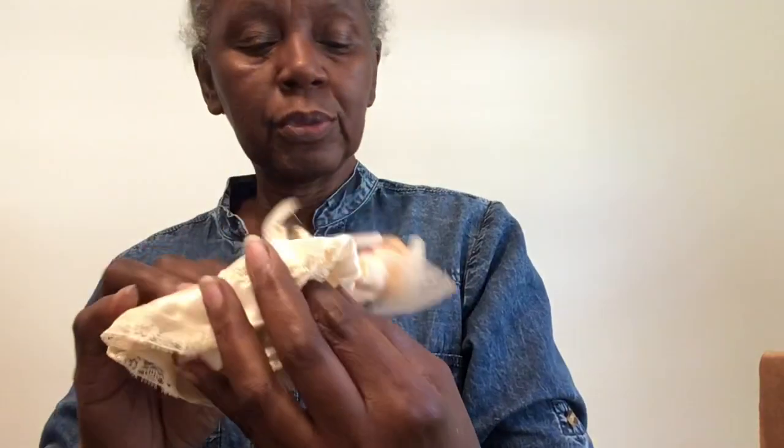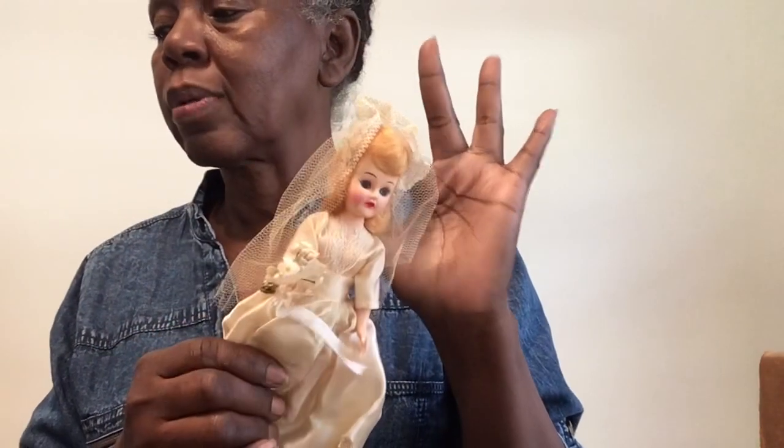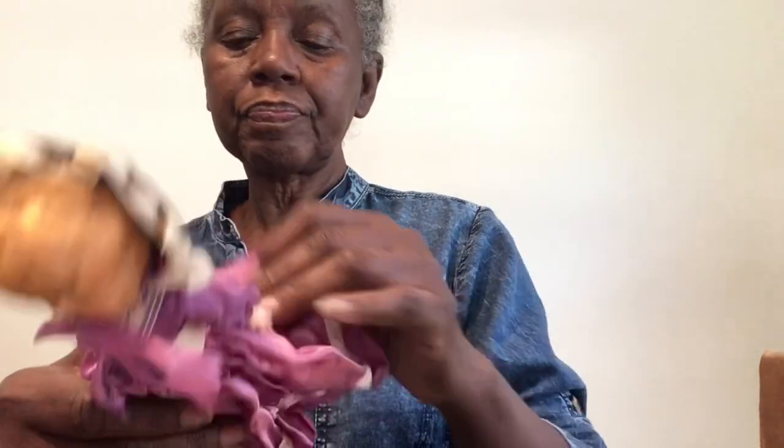Some more of the little souvenir dolls. Like I said, these make great assemblages and stuff with these. It's a YouTuber named Creative Girl, I think is her name. You'll see her. She does quite a few assemblages using these here. Yeah, but they didn't cost a lot brand new, and they still don't sell for a lot.